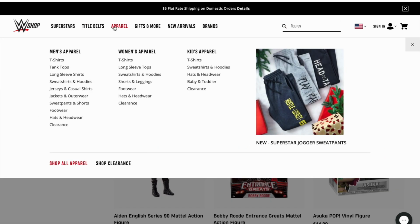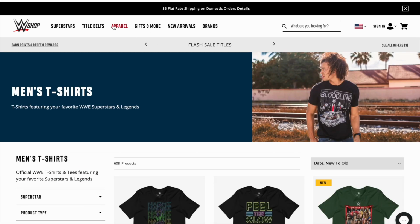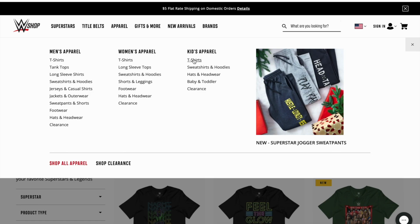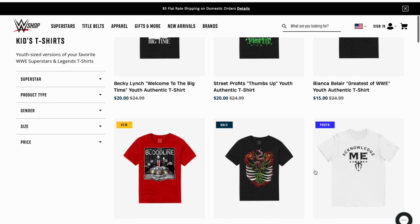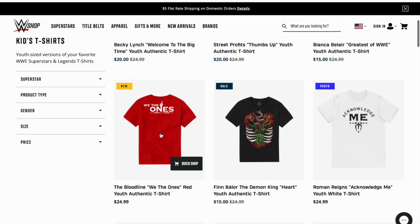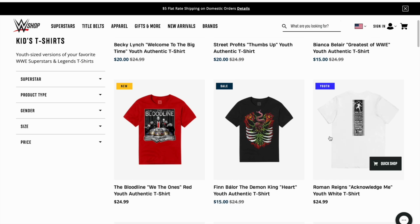Let's look at a couple of shirts. Actually, let's go right here. See what kind of kids' shirts they got. See if we can find Ryder a sweet bloodline shirt. There it is. New. No. Finn Balor, Demon King. Okay, that's why Ryder didn't want it.